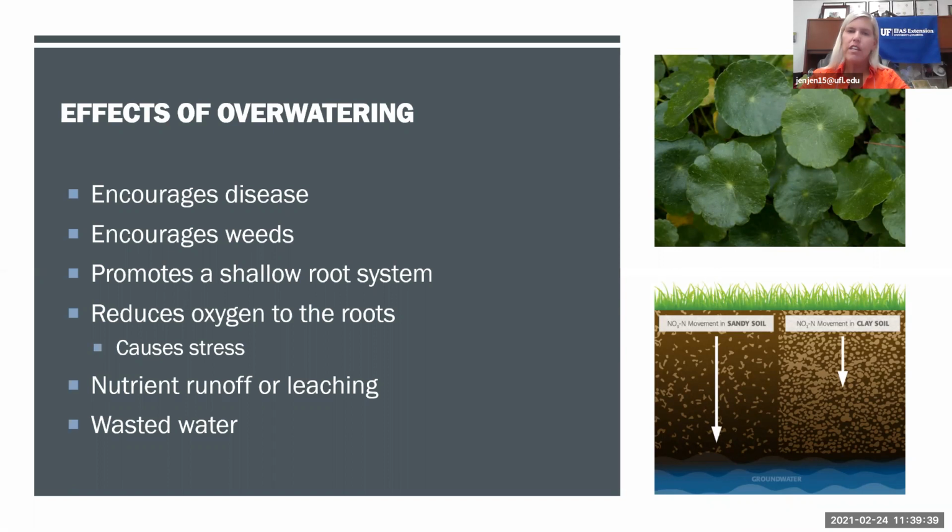You see that photo on the bottom, the left side of the soil profile is sandy soils, which we typically have here in Martin County. And then the right side of that photo is clay soils. Clay soils are able to hold nutrients. They're able to hold onto that nitrogen and potassium and phosphorus quite well. But in sandy soils, those nutrients drain very easily. So if we overwater, the water is going to take those nutrients that are in the soils and take them right down into the aquifer. So we want to make sure that we don't overwater so that water doesn't carry away those excess nutrients.